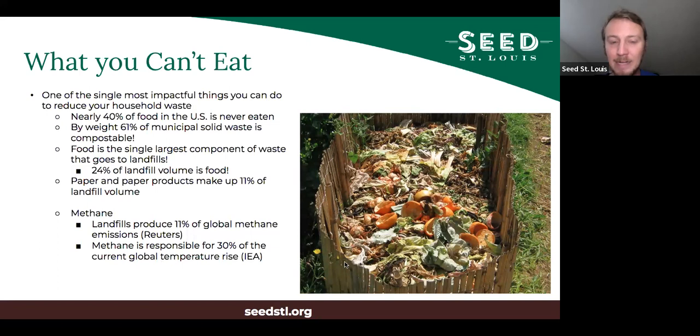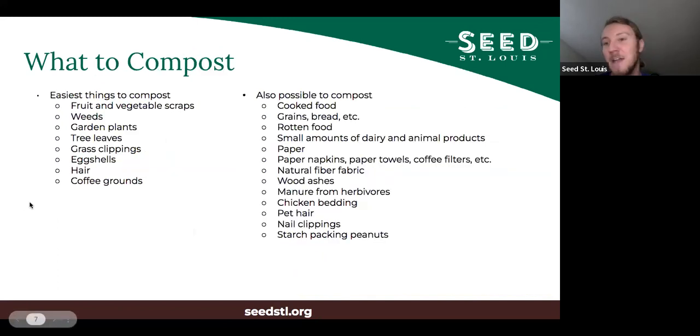And to date, methane is responsible for 30% of all of the warming that we have had since the Industrial Revolution. And so methane is a pretty significant piece of climate change. And a part of that is landfills. And most of the methane coming from landfills is food that could be composted, or just not thrown away in an ideal world.